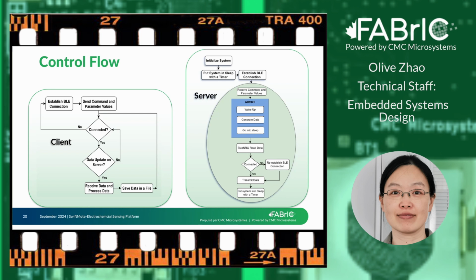On the server side, the process starts with initializing the system and establishing the BLE connection. Upon receiving user configuration and commands, they are passed to the AD5941. The AD5941 generates the voltammogram according to the configuration and the commands. After the voltammogram data is available, the server informs the client to retrieve the data. Similar to the client, the server always checks the connection status before communicating with the client. If the connection is lost, it re-establishes it before proceeding with data transmission.